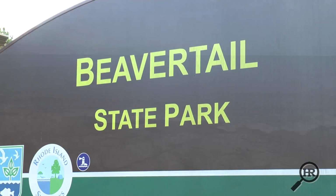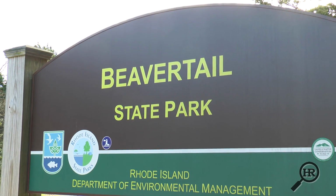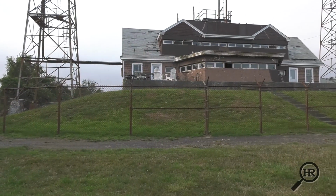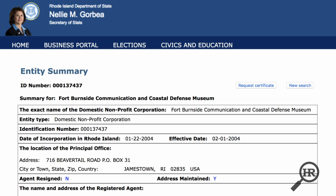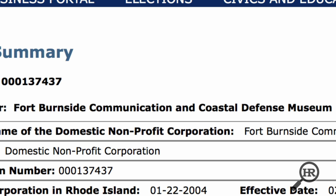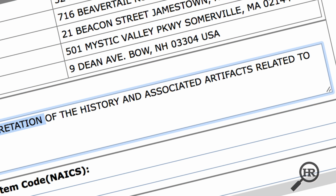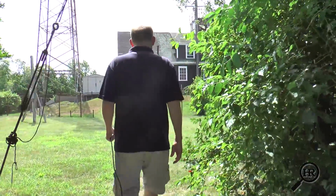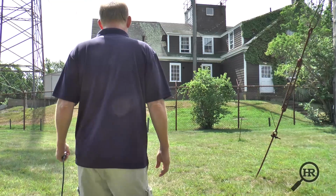A Hummel Report investigation found the Department of Environmental Management, which manages the park and the building, has allowed a private citizen living there as a caretaker to create a non-profit museum that allows no access to the general public, even though it bills itself in annual papers filed with the Rhode Island Secretary of State's office as a museum whose mission is, quote, the preservation, presentation, and interpretation of the history and associated artifacts related to Fort Burnside. So we decided to find out for ourselves if Fort Burnside was a working museum, visiting during a weekday in August at the height of the tourist season.